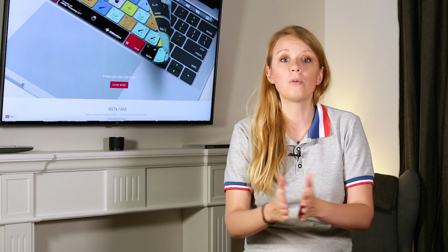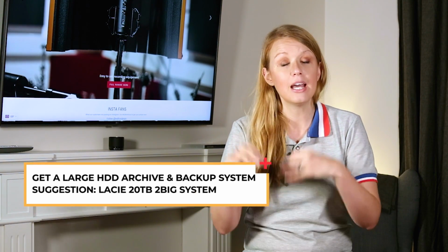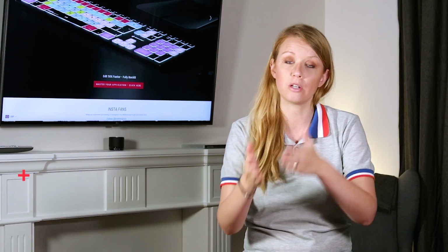So my recommendation would be to buy a larger hard drive, like a 20 terabyte hard drive that can be your archive and your backup. And then you can buy a smaller external solid state drive to store all of your local and current projects from, and eventually move them over.